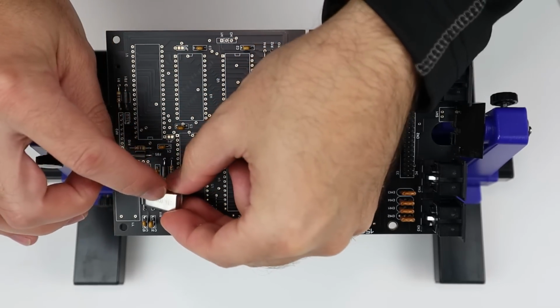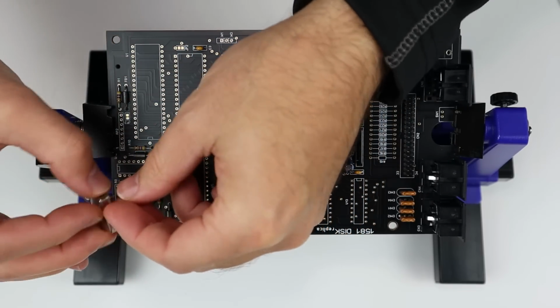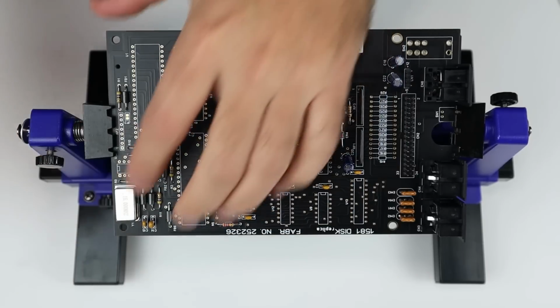Like the resistor packs, this 16 MHz oscillator also has a dot indicating where pin 1 is.